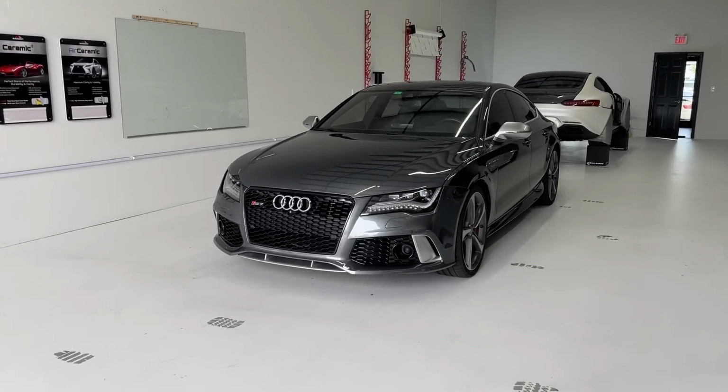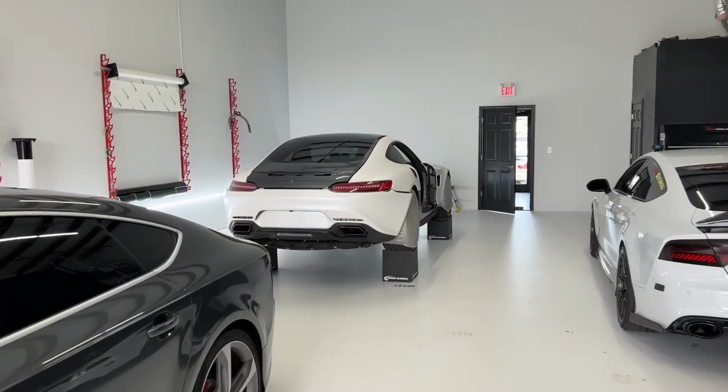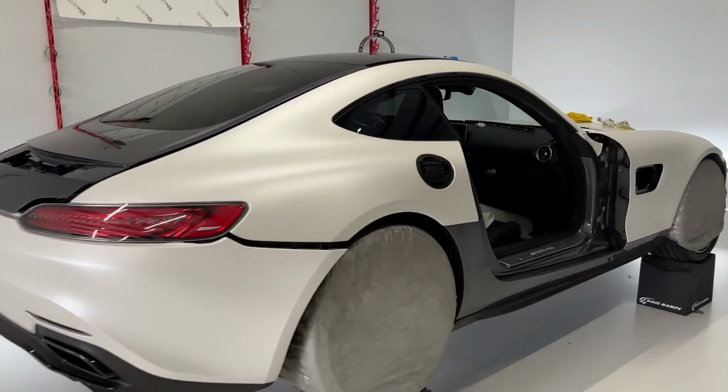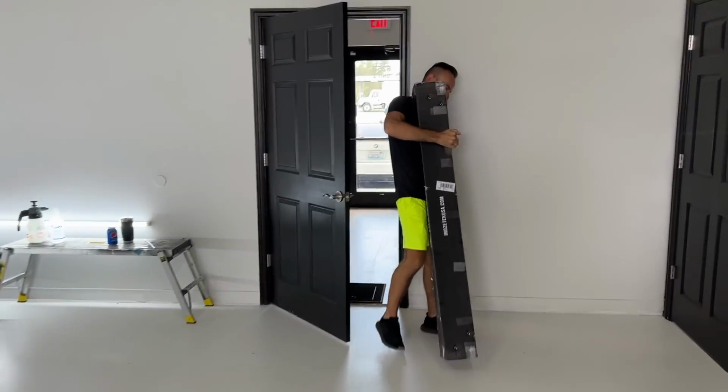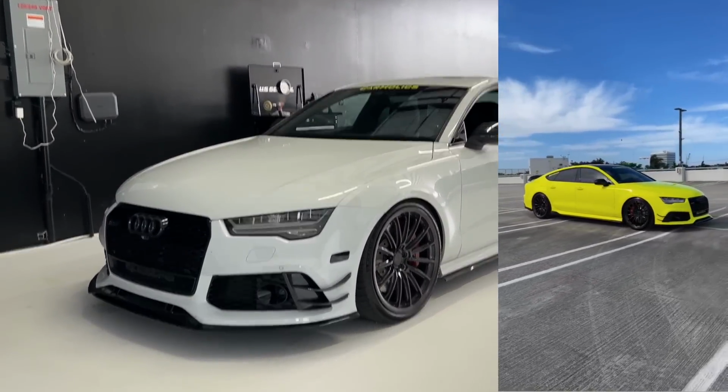So we have officially dropped off the RS7 at the wrap shop. And I want to show you guys quickly this AMG here that's in the process of getting wrapped. Look at this thing. I've actually never seen these, kind of sick, honestly. And here is the wrap, and here's the man himself that's gonna be wrapping it. By the way, this is his RS7, and he just unwrapped it. So I'll show you guys a picture of how it looked wrapped.